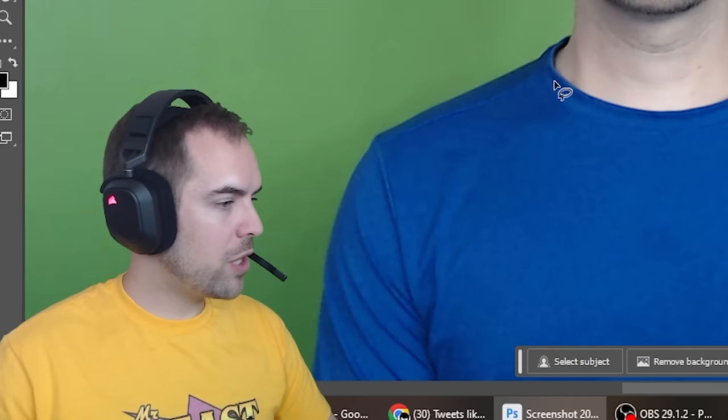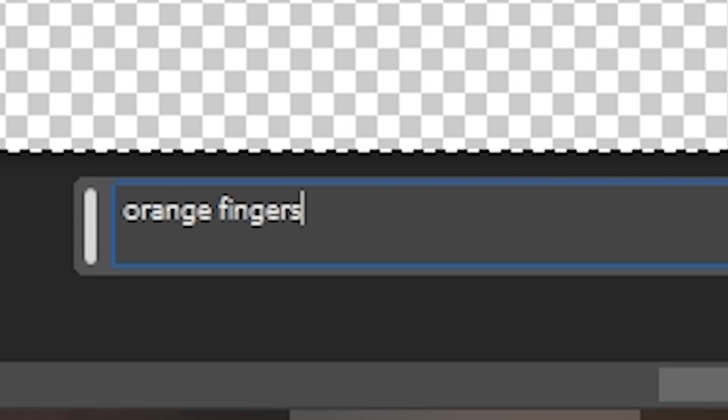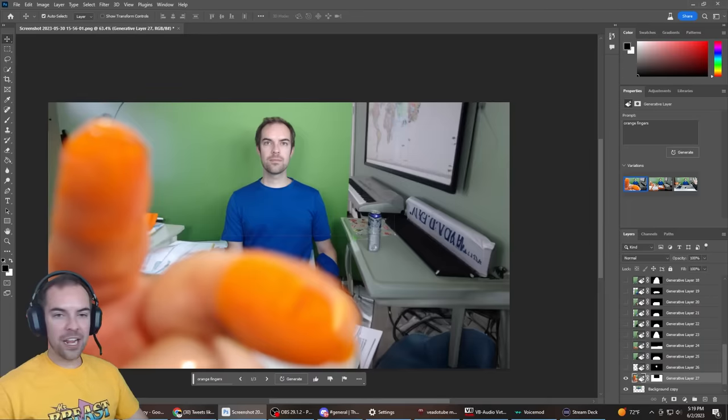Cheeto fingers. Okay, I have an idea. Let's mix it up a bit. I'm going to say orange fingers. I don't know if this is gonna work. That's really interesting because they do kind of look like Cheeto fingers. Huh. That's fascinating. Not quite. This makes it look like I work at Nickelodeon Studios circa 94. This is a very interesting and wrong interpretation. No. I like that they gave me long sleeves, though.